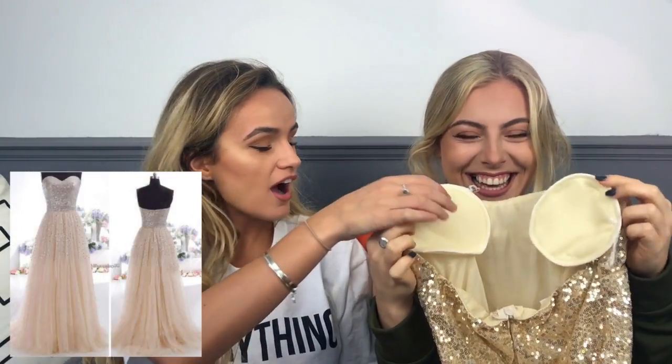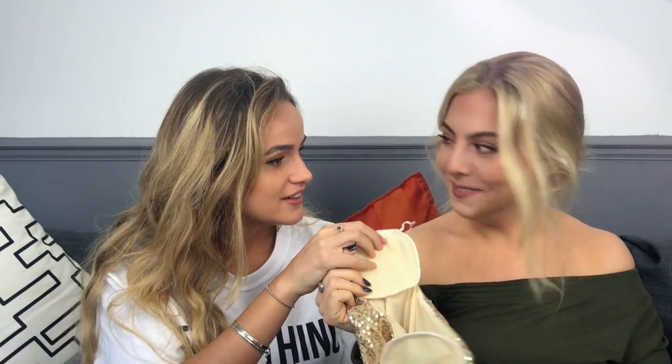My first one is, I think it's like a prom dress / ball gown dress, and it's quite light considering how big it looked on the model. We'll insert a picture. They look like prawn crackers in your Chinese. Oh my god, they look like prawn crackers in your Chinese.